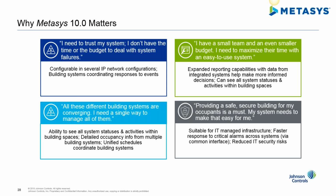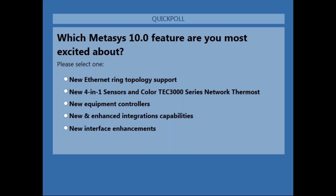So we're sharing a poll with you that we'll leave open for just 30 to 60 seconds here, and I'll read them aloud. Which Metasys 10 feature are you most excited about? The new Ethernet ring topology support, the new 4-in-1 sensors and color touchscreen TEC 3000, the new equipment controllers, the new and enhanced integration capabilities, or the new interface enhancements? We'll leave that open for just another couple of seconds here.